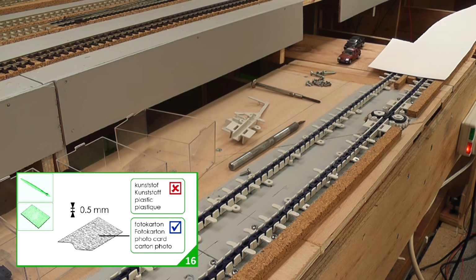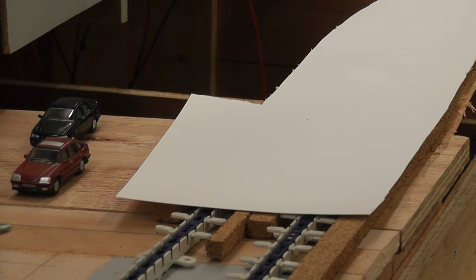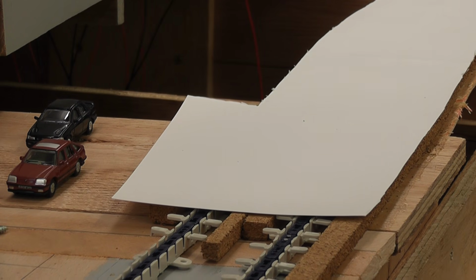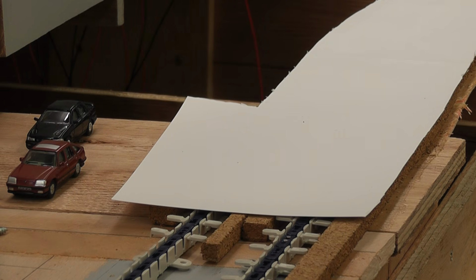The reason for that is to maximise the power of the magnets that's in the track, so that the vehicles stay on course. I've chosen to use some glossy photo paper, which is about 0.25 millimetres thick, so well under the restriction that is recommended in the manual. And by using the glossy paper, what I've done is I've put the glossy side facing the chain in the hope to try and reduce the amount of overall friction in the system. The non-glossy side faces what you can see now, and that can easily be airbrushed or painted by hand into a realistic looking road surface.